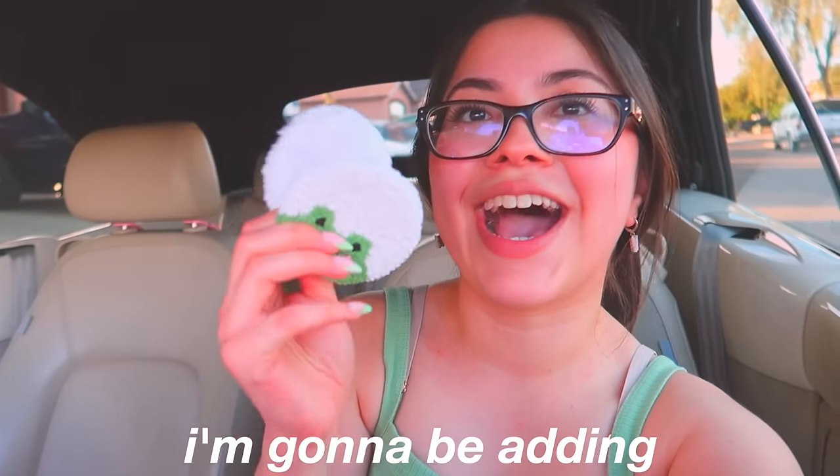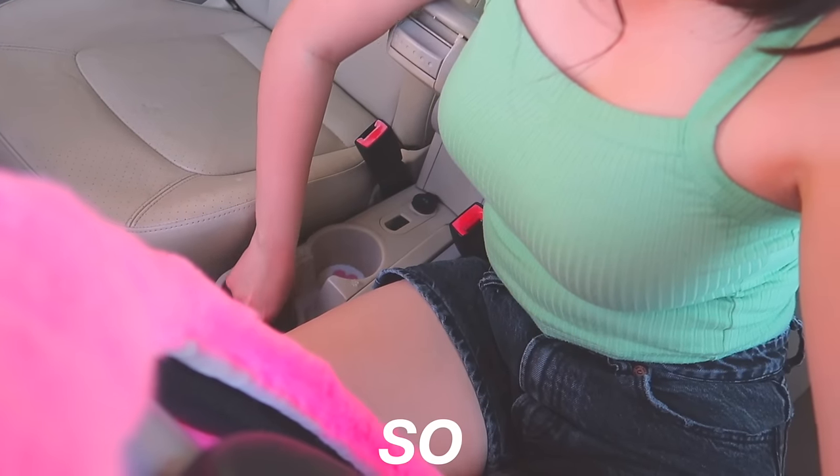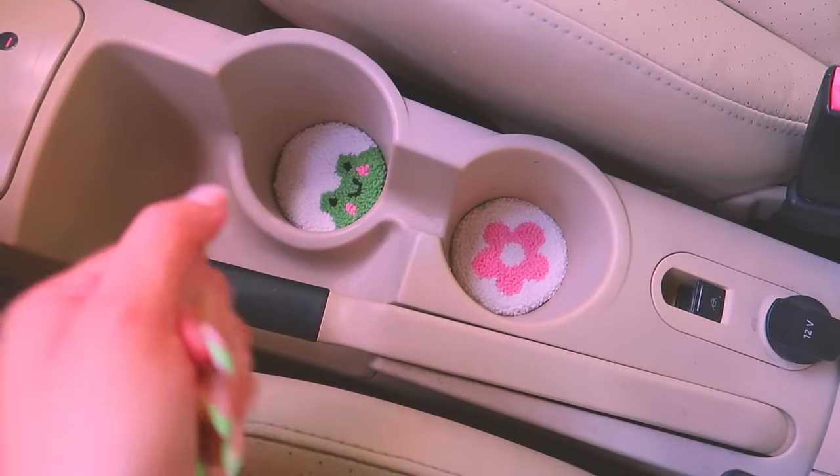The last things I'm gonna be adding to my car are these coasters. Put them in here like so. And there you go. I'm literally so happy.